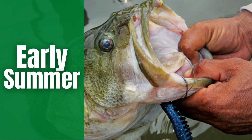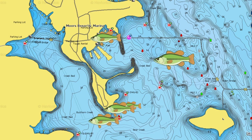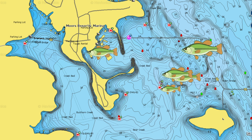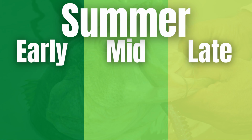All right, so the first period is that early summer time frame, and a lot of the country is hitting this early section right now. Guys, this is kind of the time of the year where bass are first starting to push out deep. They're making their way off of their beds. They're starting to push out to deep water. When they get to these first deep water areas, it just seems like bass are typically fairly aggressive when they get in those situations. So the first lure that I'm going to pick up is a deep diving crankbait.